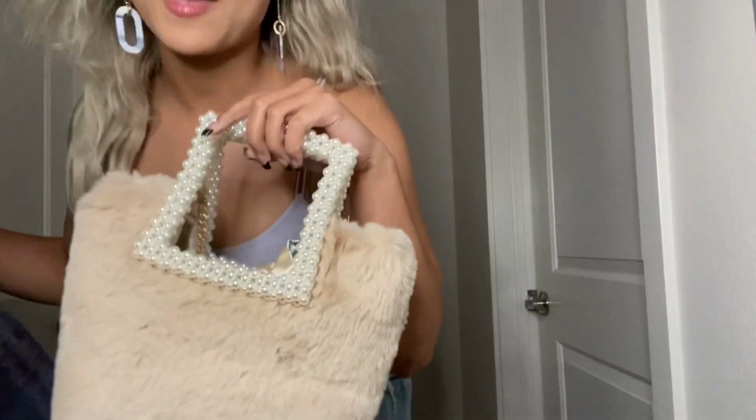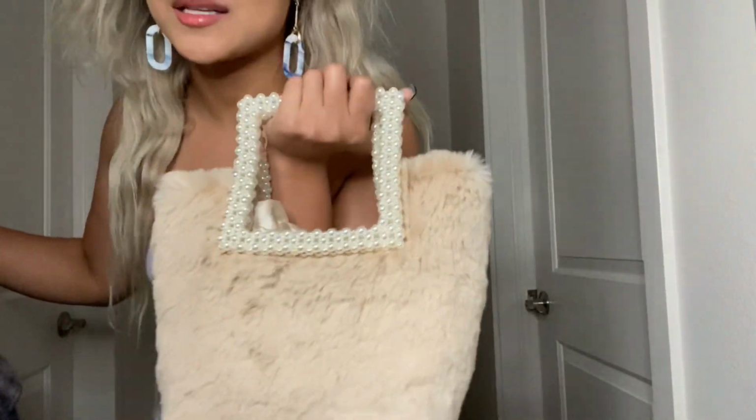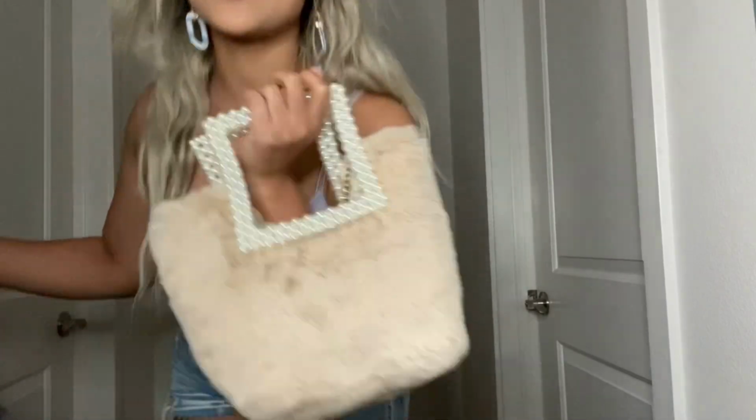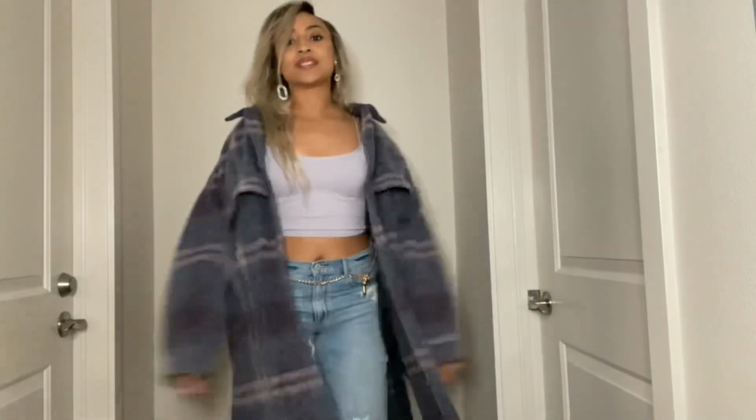Boom, I got this bag from Zara. It was like $39. I thought it was really cute because of the handle, so I said, hell yes, I need it. And this is the top. This is honestly my fave pickup, and this is exactly why I'm starting this video with this.